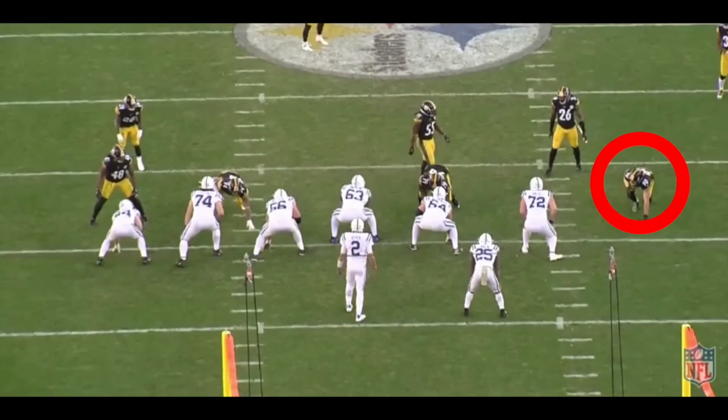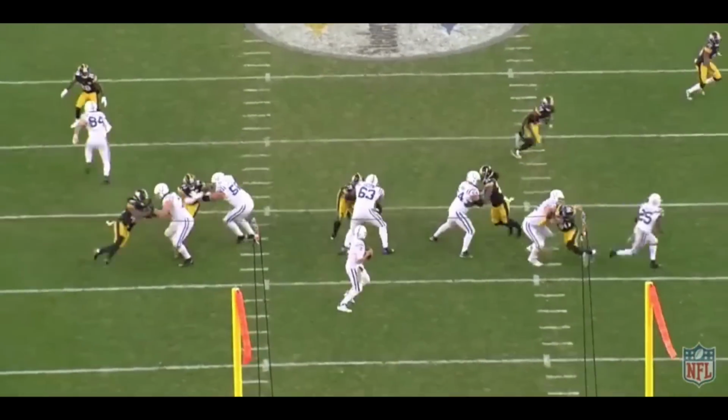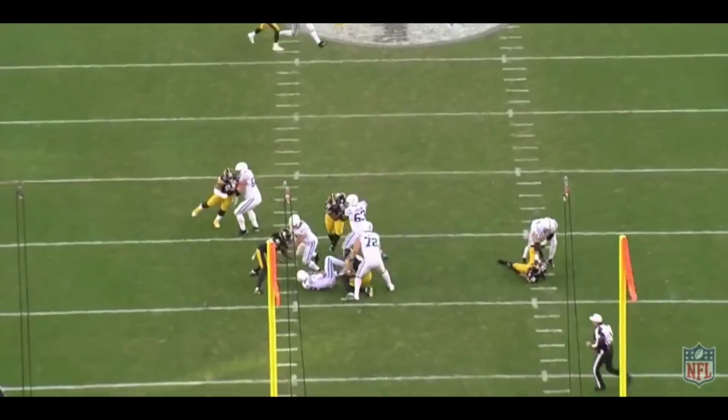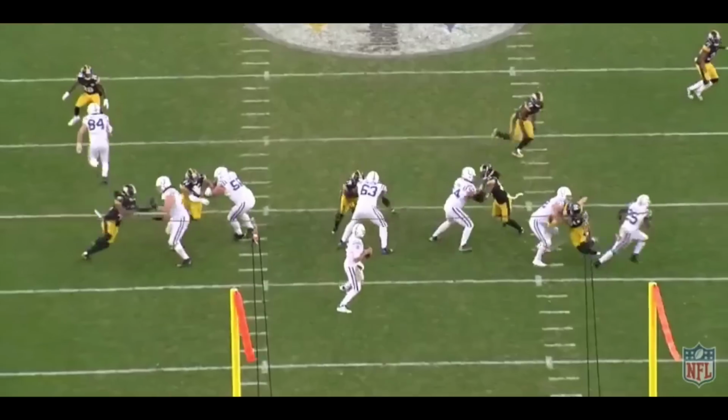TJ Watt might have the cleanest get-off of any pass rusher in the NFL. He has tremendous burst and instantly snaps out of his 3-point stance to begin his pass rushes. The pass rush move that Watt uses the most is the dip and rip.